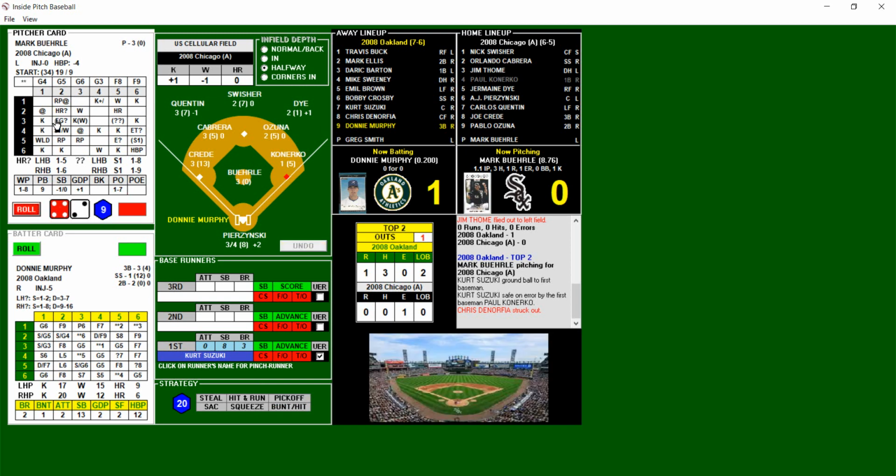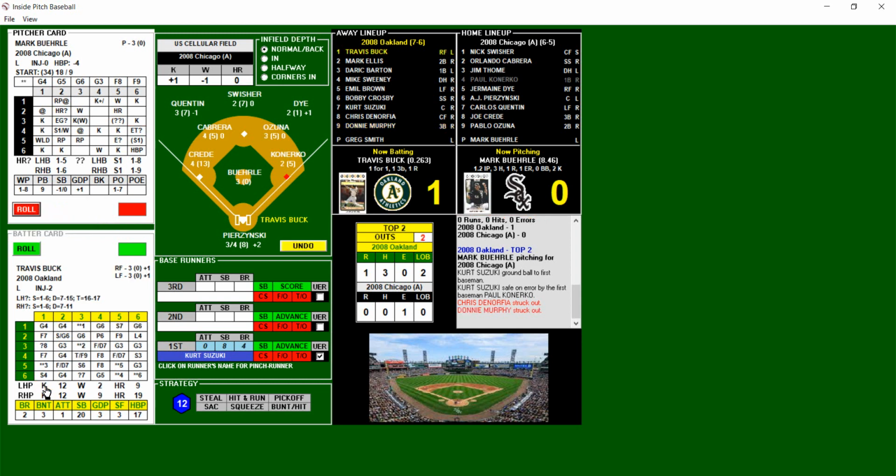The pitch to Donnie. Donnie batting .200. He's right on the Mendoza line. 6-3. That's a strikeout 18. That's a 12. Struck him out. 2 away, and we go to the top of the order.